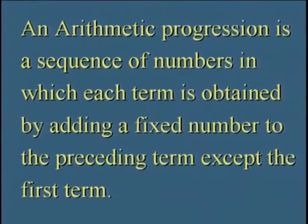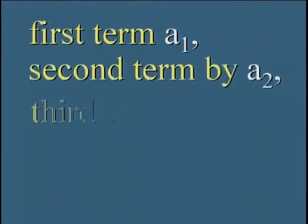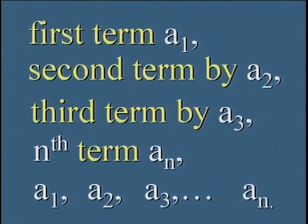So, to check whether a given sequence is an AP or not, we have to find this fixed term. How can we find this fixed term? Of course, by subtracting two consecutive terms. If this difference is the same, we call it the common difference. So, if we have an AP with the first term A1, second term A2, third term A3 and nth term An, then it can be written as A1, A2, A3 and so on up to An.